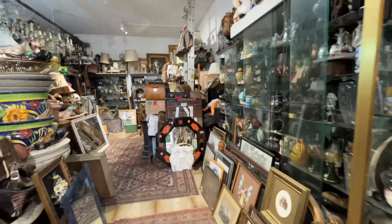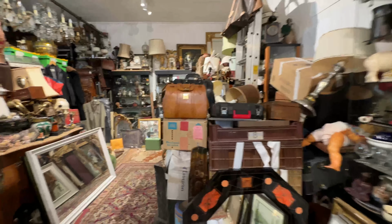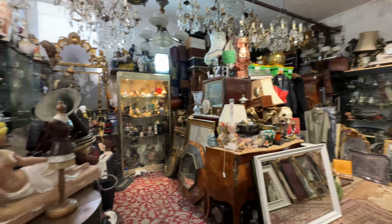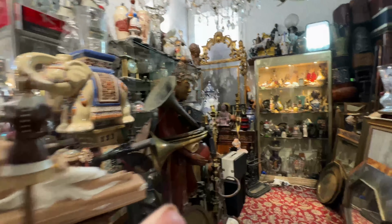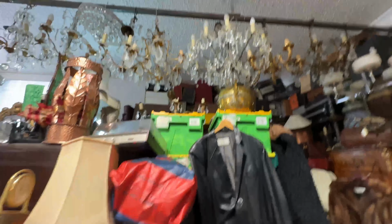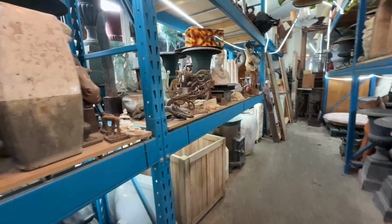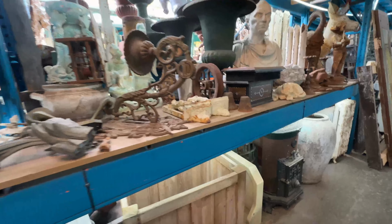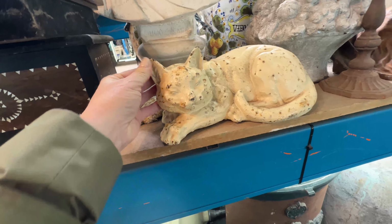I am now on Rue de Valais, and I have found like a great little treasure trove. So many things. You really have to dig, and you have no idea what the prices are of anything. But it's amazing to look. And the chandeliers, my goodness. I found the most amazing section of garden antiques. Look at this sweet little cat. So cute.